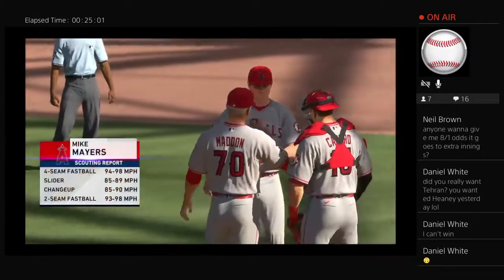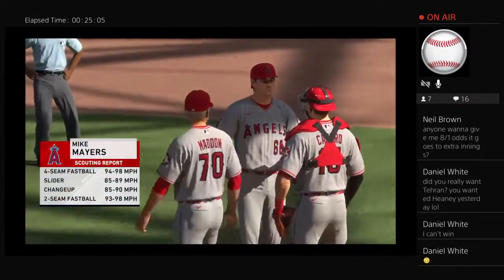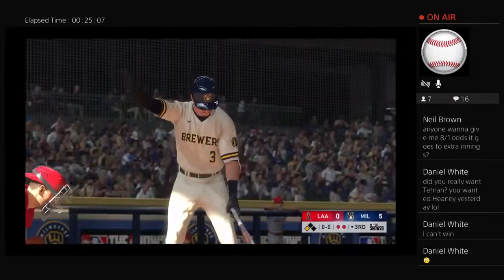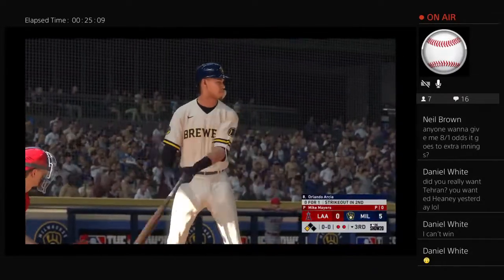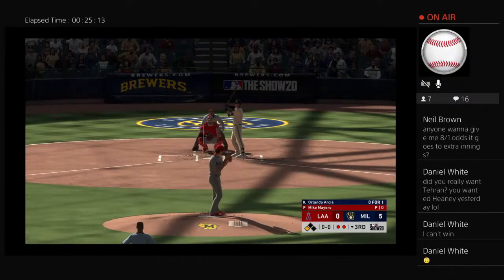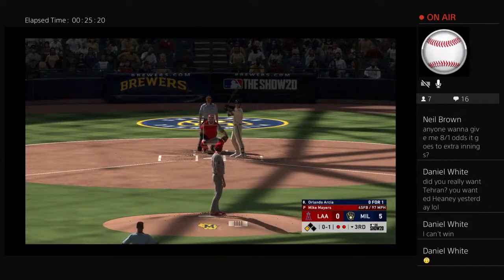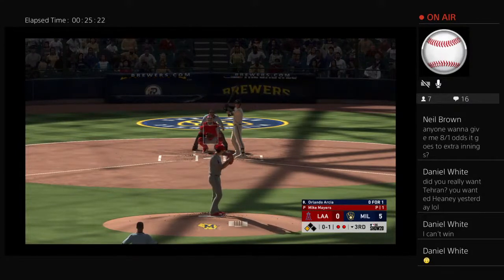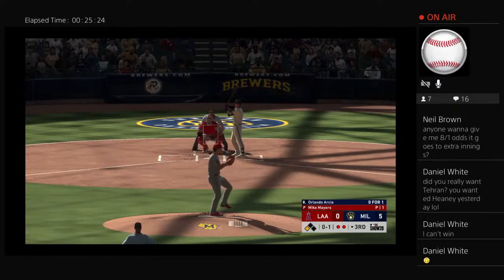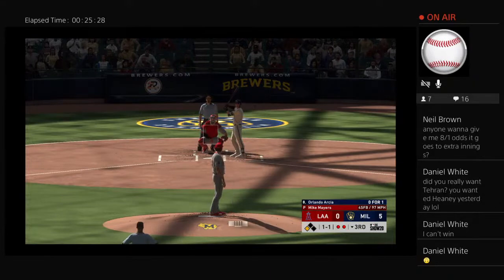Mike Mayers is going to come on to pitch here, and in just the third inning, you have to think he'll be asked to eat some innings. Ready for another chance? Orlando Arcia, lifetime versus this arm. He's 1 for 5. From the stretch. Two outs here with a runner at third.